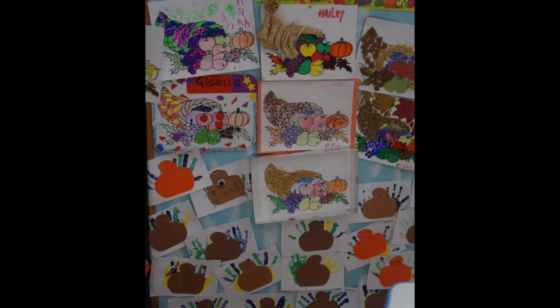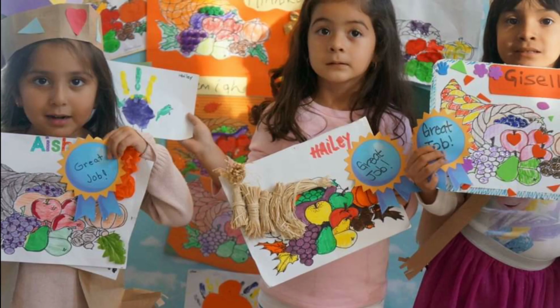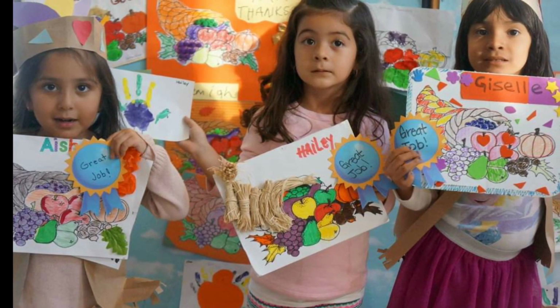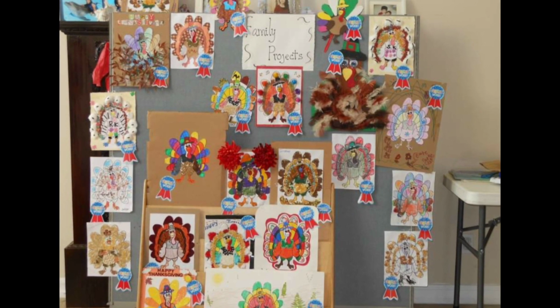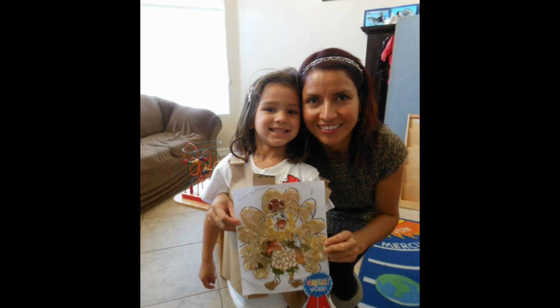We also have done family projects, so things that you guys could do at home, just printing a cornucopia and have them decorate as they wish, so they could make their own masterpiece. Or you could make them do turkeys as well. We use them as family projects and they present this in class.